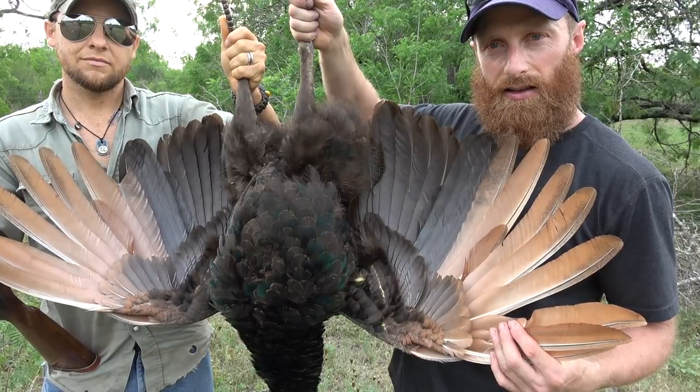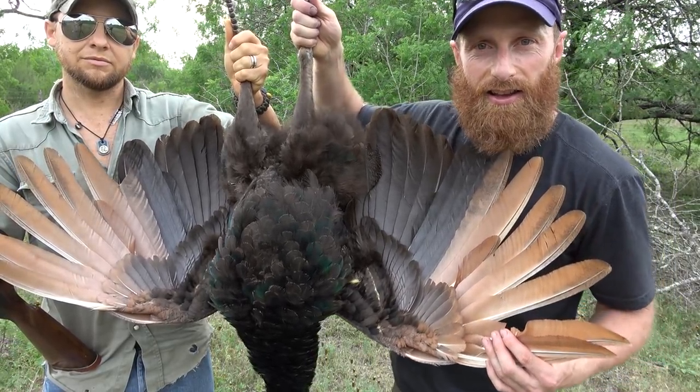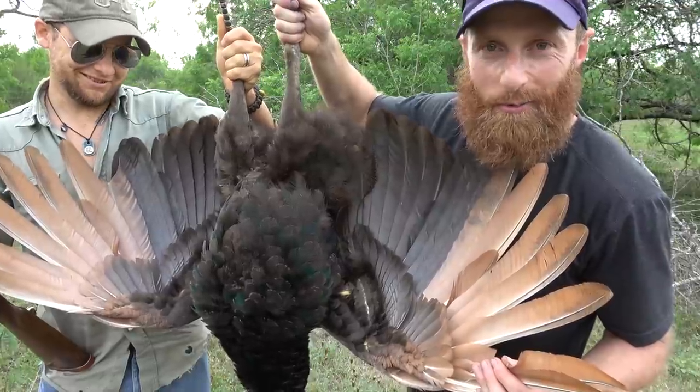We're in the thick of it now. We got ourselves a bird already. That's gonna be a different story. You're gonna have to stay tuned for that. We've also got word that there's a possum up here in one of the traps, so that's where we're headed right now.